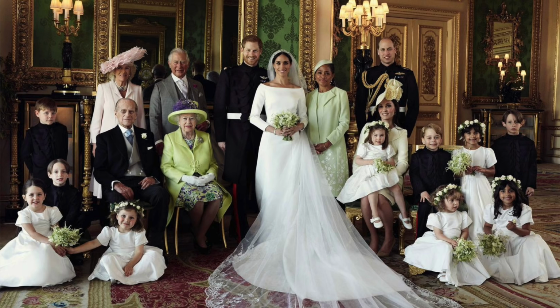So now that the formal photos have come out, it looks so beautiful, and it ties in with the green and the flowers, all of those colors coming together, because actually Meghan's mom wore something kind of similar to Kate's mom, except she just left it open. That does bring me to Doria Ragland.